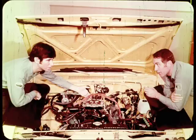Hey, are these bright orange cables something new for the electronic ignition system? Those are the new silicon rubber-covered secondary cables. They are new, and they are standard equipment on the electronic ignition system. They're also available as a replacement item.